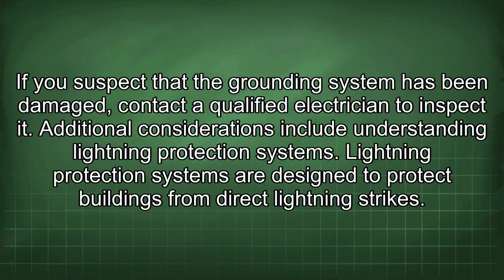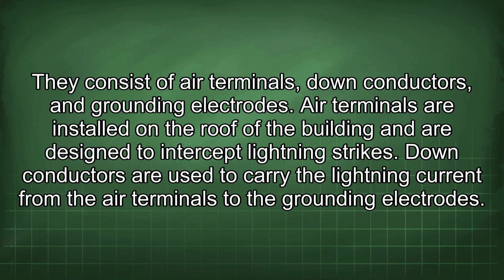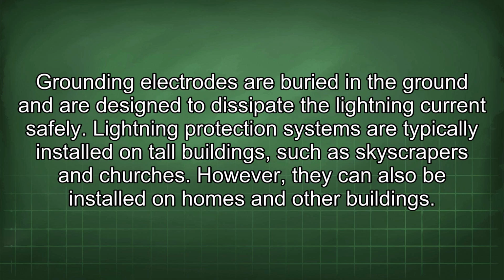Additional considerations include understanding lightning protection systems. Lightning protection systems are designed to protect buildings from direct lightning strikes. They consist of air terminals, down conductors, and grounding electrodes. Air terminals are installed on the roof of the building and are designed to intercept lightning strikes. Down conductors are used to carry the lightning current from the air terminals to the grounding electrodes. Grounding electrodes are buried in the ground and are designed to dissipate the lightning current safely.